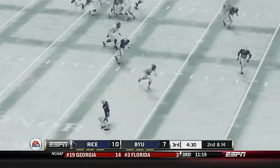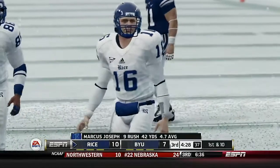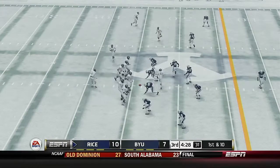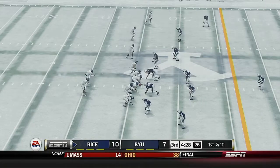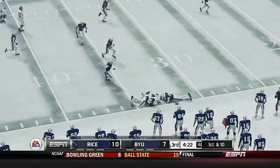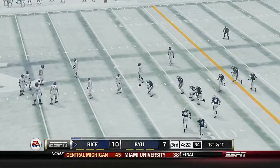Now he tries to buy some time. He's to the 40. They'll bring him down around the 46-yard line. That makes it first and 10. He's at the 40. He gets to about the 34-yard line. First down.